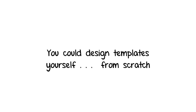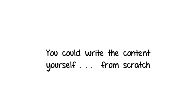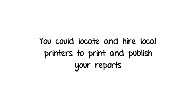The question is, do you really need this premium done-for-you newsletter publishing service in order to make the Publish for Profits method work? Well, the truth is, no you don't. You could design templates yourself from scratch. You could write the content yourself from scratch. You could locate and hire local printers to print and publish your reports ready to send to customers.